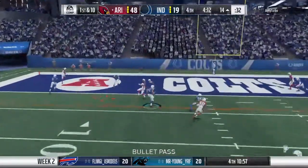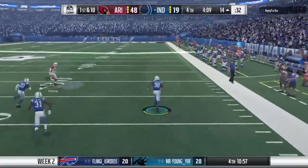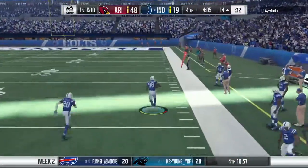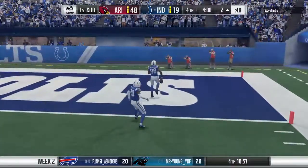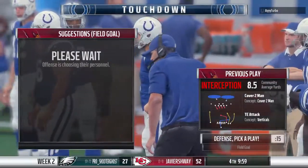Here's Palmer on first down. Now that'll be tipped and intercepted. A great read, and it's picked off. Accelerating, and off he goes. He's at the 40, 20, 10, and he will bring it back. An interception return for a Colts TD.